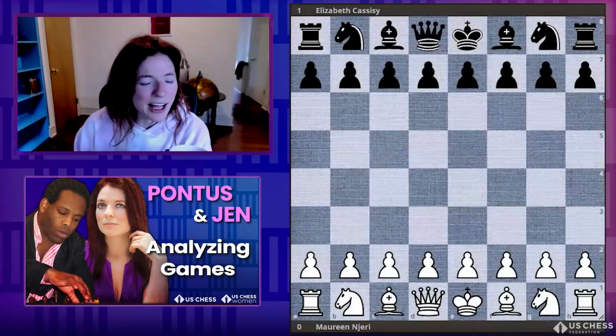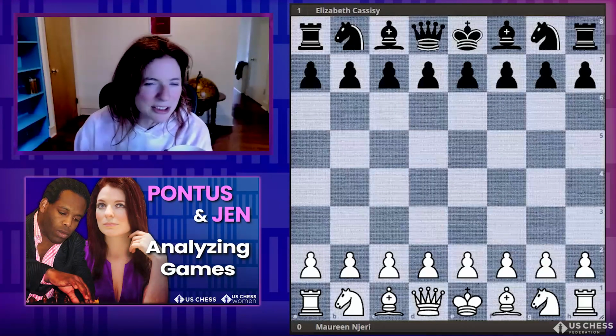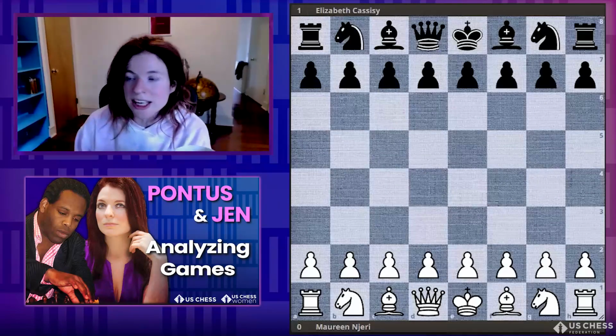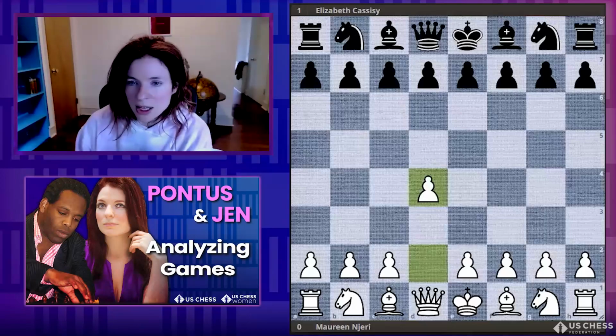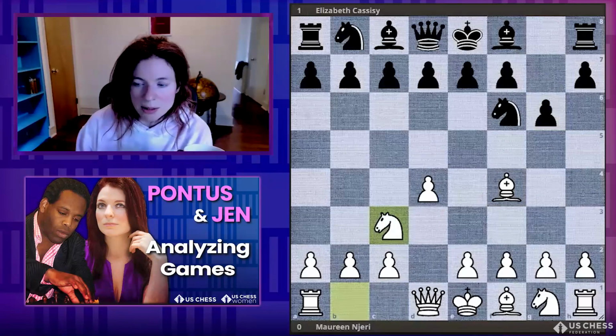Let's take a look at a game that Maureen submitted, by the way, because she submitted a game against Elizabeth Cassidy, who I don't think is here today, but we know that she's a regular in these sessions and the tape will be available later, so she can also look at the game. It was a very interesting game. So Maureen played the London opening and the Jobava variation of the London opening with knight c3.